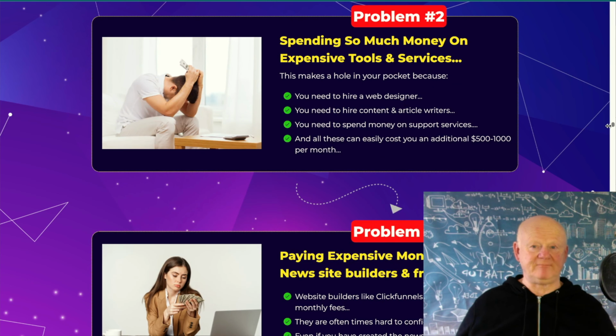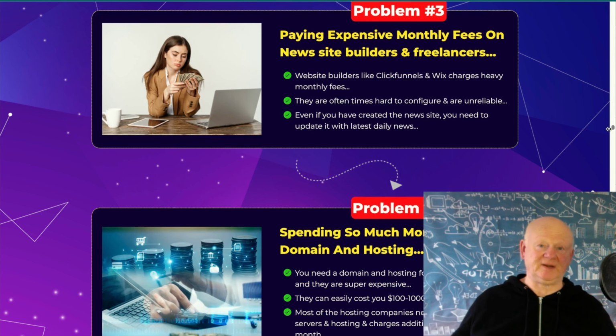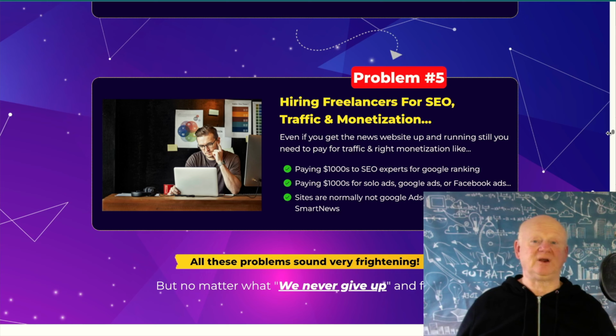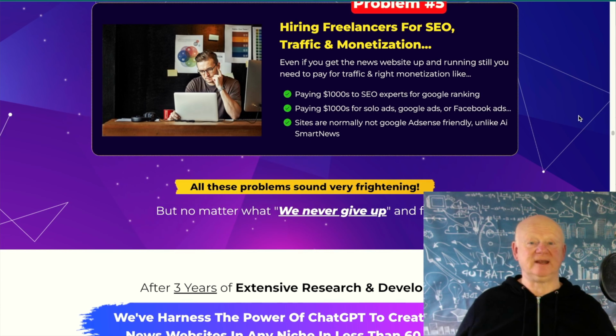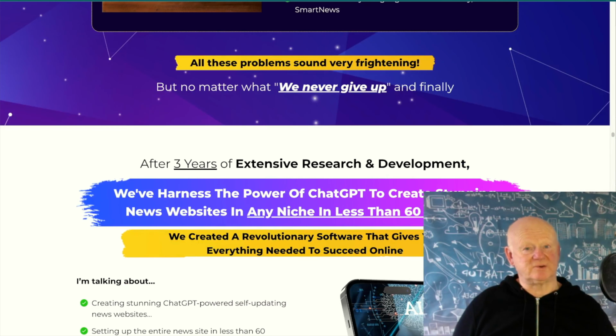Then you're going to have to spend money on tools, services, things like that, hiring people, all the rest of it. Then you're going to have to pay those monthly fees on the site builders, to get the freelancers to do it all for you, the hosting, the domain name. The list goes on and on. It really, really does. You'll have to hire freelancers if you want the SEO done for you. If you want to try and get traffic in, if you want to monetize it, you're going to have to pay out thousands. And all these problems don't exist. They've all been sorted for you.